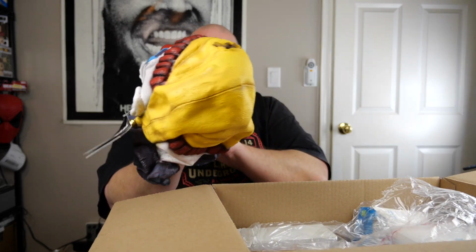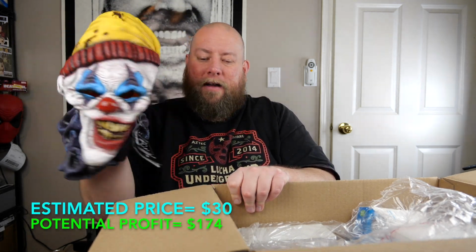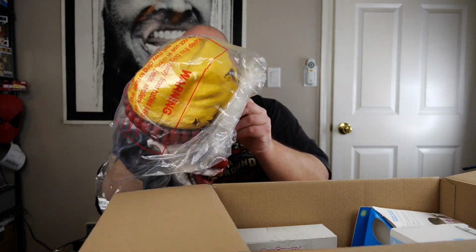So yeah, this will take a little bit of research on my end, to figure out how much this is worth, but I don't know. This is actually a really nice mask. This might be worth, like, I don't know, $30, maybe $40, $25. It's kind of cool. I don't know. Next. A cheapy pair of yellow sunglasses.